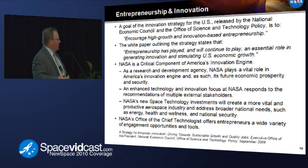And entrepreneurship and innovation are a centerpiece of the administration strategy. There was a strategy for American innovation that the administration put out last September, and it talked about the importance of entrepreneurship. The kind of things that we're trying to do in NASA are really right in line with this, and really trying to drive opportunities for space commerce and entrepreneurship with the investments we're making in the Office of the Chief Technologist.